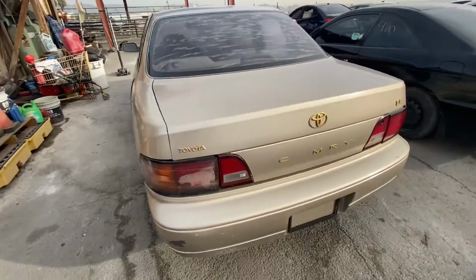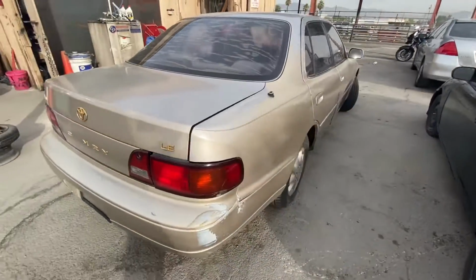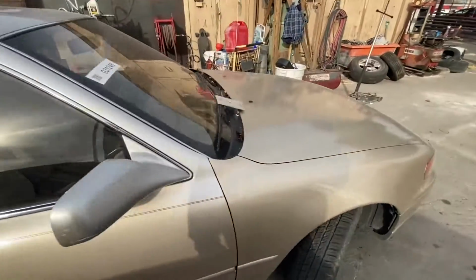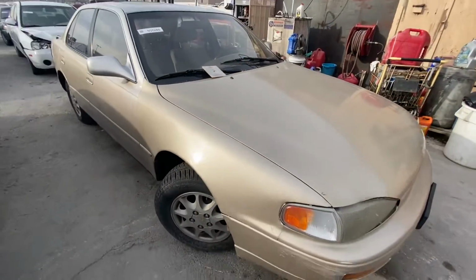I mean, seems like it'll be a good point A to point B car. I don't see why it wouldn't be able to get you where you need to go. And it's really, really clean inside, so that's a plus there.